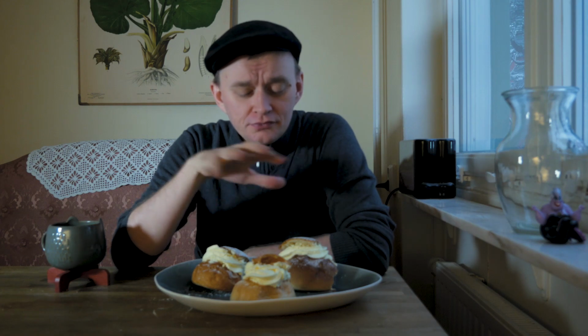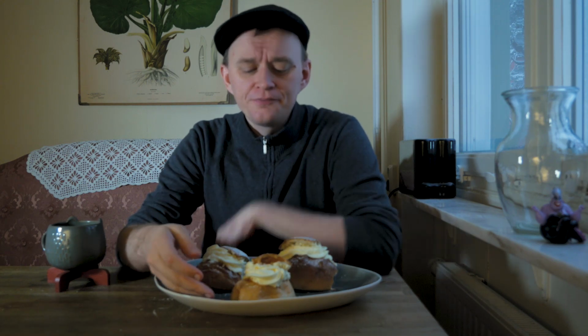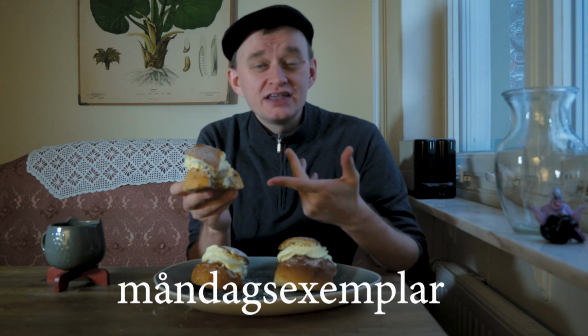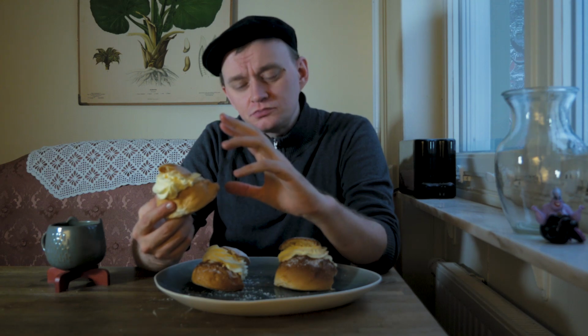So, with all that in mind, where do we position ourselves? In summary, I have to say I'm a bit disappointed with the Vetekatten semla. If you look at it, it looks almost a bit gloomy. I don't know if it's a måndagsexemplar as we say it here in Sweden. That sort of means that maybe it should have been discarded. The paste is perhaps the tangiest of them all. So if you're into that, almost a bit bitter, I can see some people definitely enjoying that.